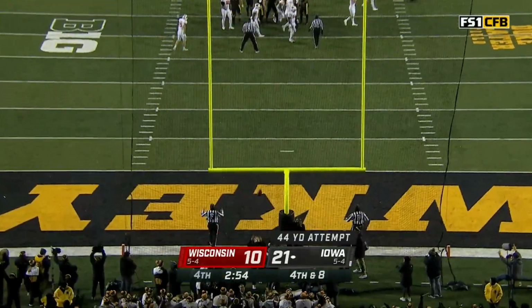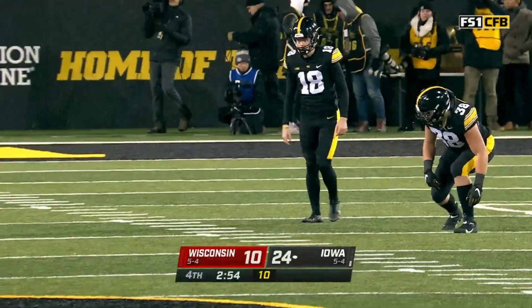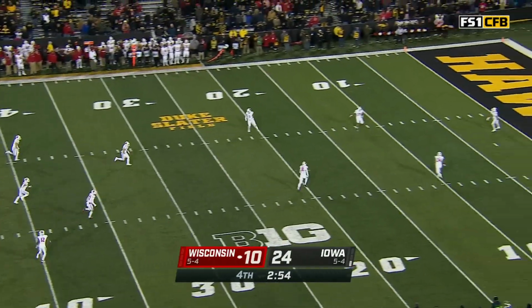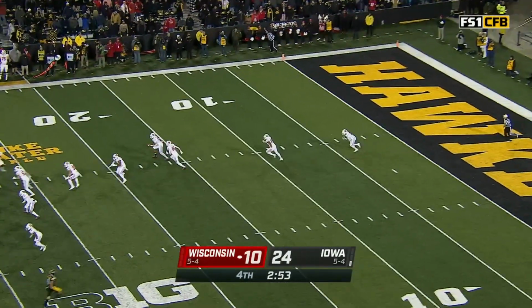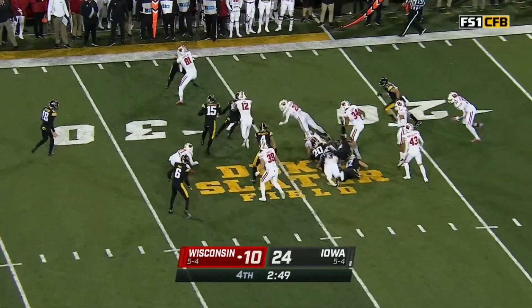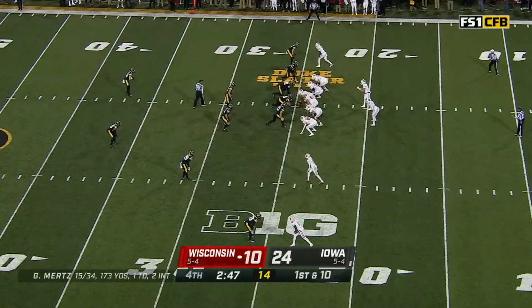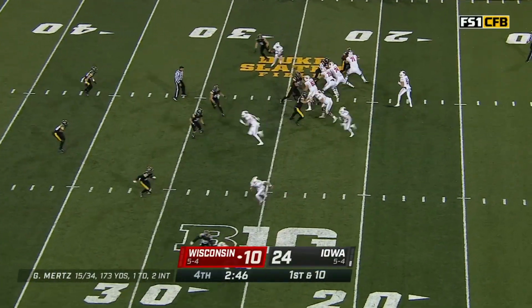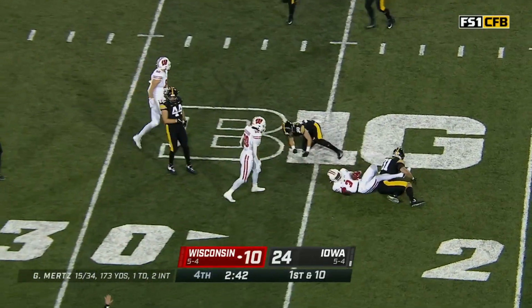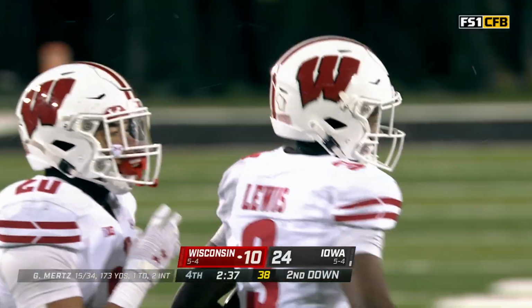Clean snap, hold, and the kick is up and good. To do it twice here, to pull something out in these chilly, windy, flurry-like conditions. At Kinnick and the kickoff out to the 25-yard line. Take a week off. There's Mertz, complete. Lewis, not a whole lot going on there. Schulte holds him to a 3-yard gain.